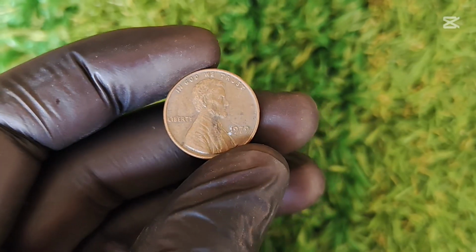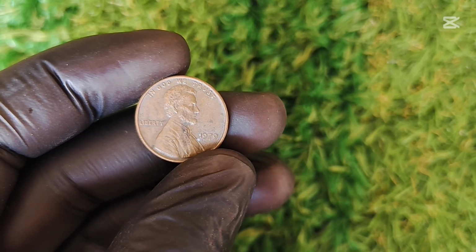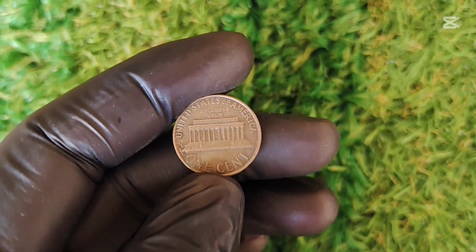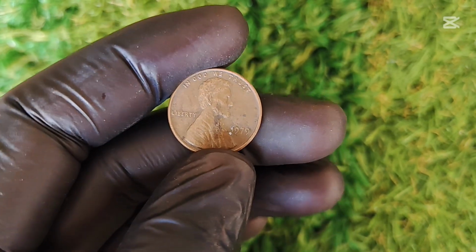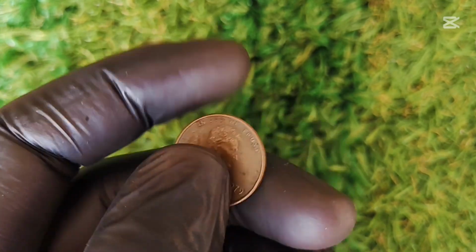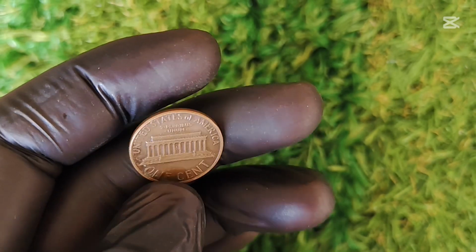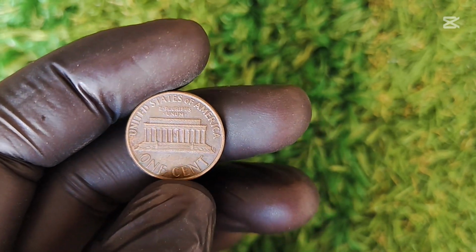1979 off-center strike error. Error coins are highly sought after by collectors. A 1979 penny struck off-center by a significant percentage can bring in $500 to $2,500 depending on the severity of the error. 1979 double die obverse, DDO penny. A penny with a double die obverse means that the date and letters appear slightly doubled. These rare varieties can sell for $1,500 or more depending on the clarity of the doubling and coin grade.